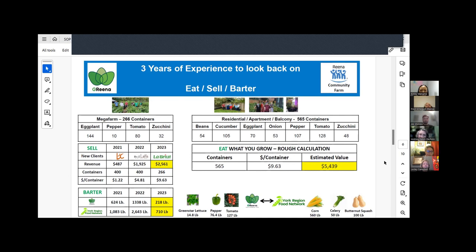In 22, we added a second client, and using the same 400 containers, we pretty well quadrupled our revenue. The following year, we lost almost half of our containers, yet we still generated more. And that's because we learned what the market was actually looking for, what they would buy, and what the prices were. We also did a calculation to see what the value of what we grew at the group homes, apartments, and on the balconies. Together, it was almost $8,000 value of what we grew.